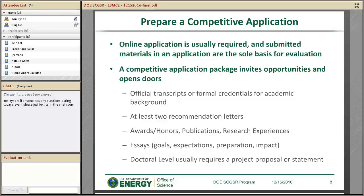Awards, honors, publications, and research experience, both in your high school and undergraduate study, are very important. And usually the application will require you to complete 2 or 3 essays. These are usually less than 500, sometimes about 800 characters. So they're very short, and you will be asked to describe your goals, either life goals or professional goals. What do you expect out of the graduate program, how well you have been preparing to apply to the program, and how you would expect the program to impact your graduate study and the achievement of your goals.